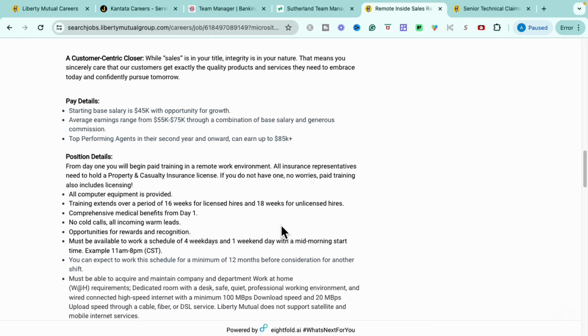You will not have to do any cold calling. All incoming warm leads, meaning you don't have to pick up the phone and dial out to anyone to try to get them to buy insurance. You're going to be in a call center where they're already calling Liberty Mutual, calling in for a quote, trying to get insurance for themselves that they need. So basically, you'll just be facilitating, making sure that they're able to get the insurance that they need. You don't really have to do a whole lot of selling. Now, you also have opportunities for rewards and recognition.